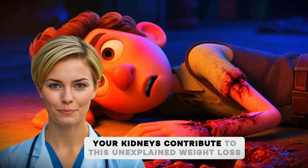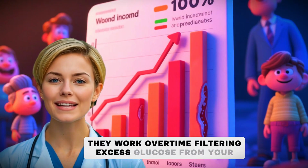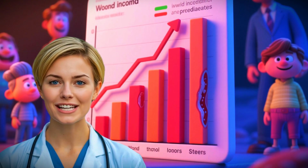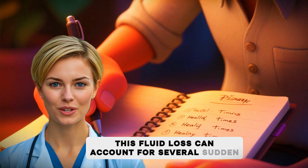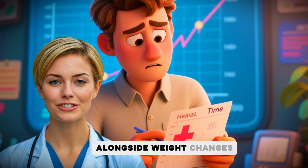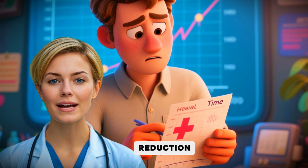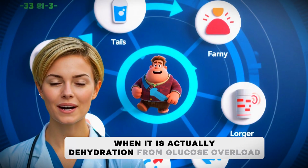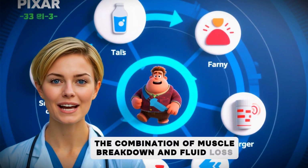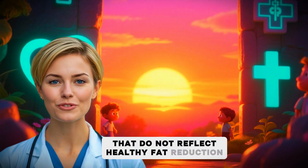Your kidneys contribute to this unexplained weight loss too. They work overtime filtering excess glucose from your blood, pulling water with it through frequent urination. This fluid loss can account for several sudden pounds, especially if you have noticed increased thirst alongside weight changes. People often mistake this for successful water weight reduction, when it is actually dehydration from glucose overload. The combination of muscle breakdown and fluid loss creates rapid weight fluctuations that do not reflect healthy fat reduction.